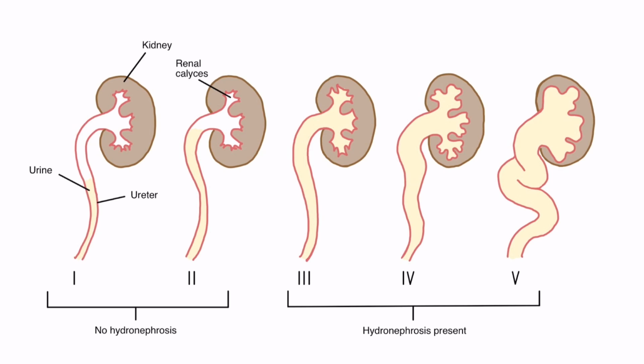In grade 1, the reflux is limited to the ureter. In grade 2, the reflux reaches up to the renal pelvis. In grade 3, the reflux reaches up to the renal pelvis and there is mild blunting of the renal calyces. In grade 4, there is gross dilation of the ureter. In grade 5, there is significant dilation of the ureter, pelvis, and calyces.